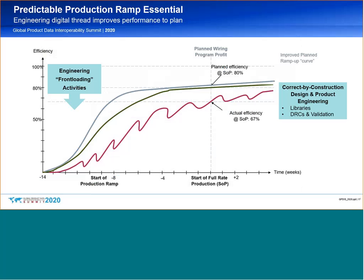First, during the engineering design cycle, we expect first-time quality to improve as a result of utilizing standardized embedded information libraries and design rule checks and validation analysis. So naturally, we would expect to benefit from an improved design quality during ramp-up, and we would adjust our curve accordingly. But that's only part of the story.